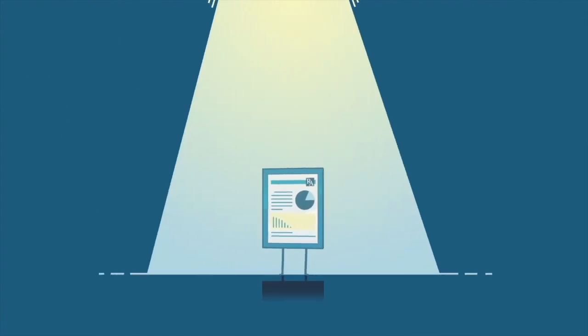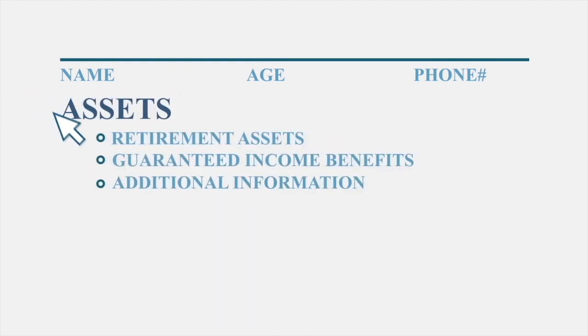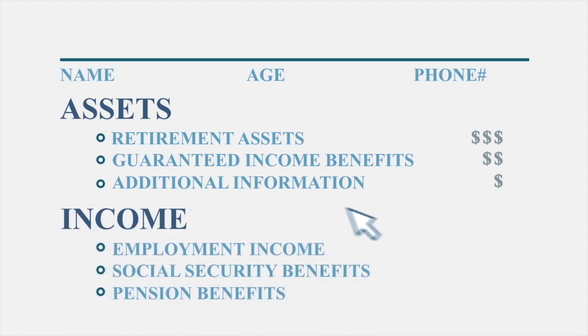There's no need to be in the dark as you prepare for your retirement. Retirement Analyzer can help you find answers to all these questions and more. The first step is providing us with information on your financial assets, the type and current value of those assets, as well as your sources of income. Then, we work with you to identify your expected expenses in retirement.